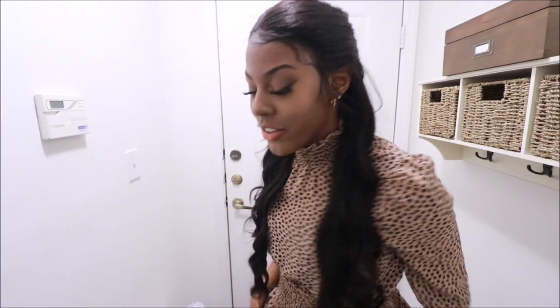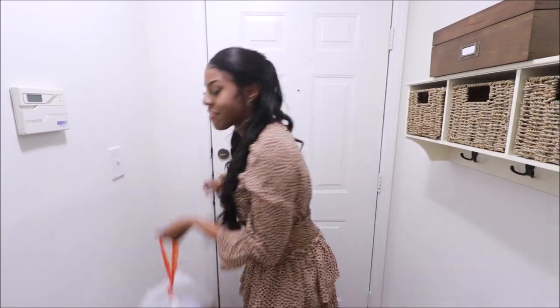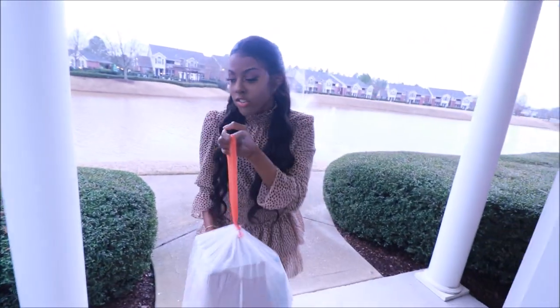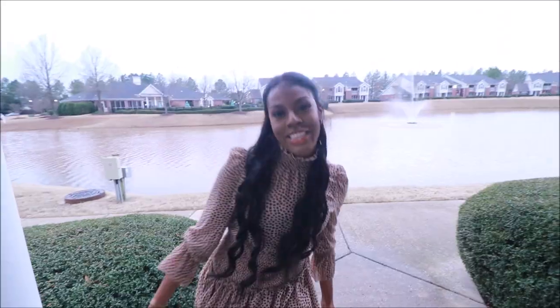Ooh, sexy. Okay, so the one thing I like about this apartment complex is that they have valet trash. So we can just take our trash, put it outside, and they'll come pick it up.